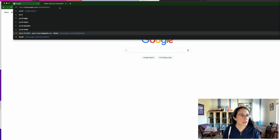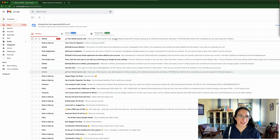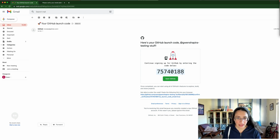Again, I really hope that my video editor will let me fuzz some stuff on my email. Okay, here is the GitHub launch code. And okay, it lets me continue from here.